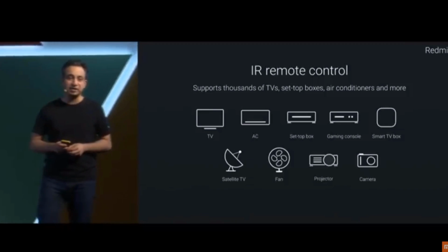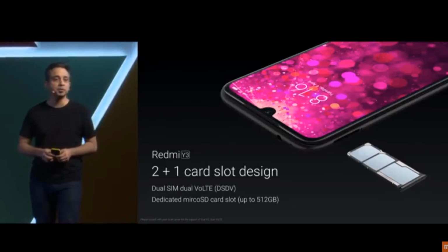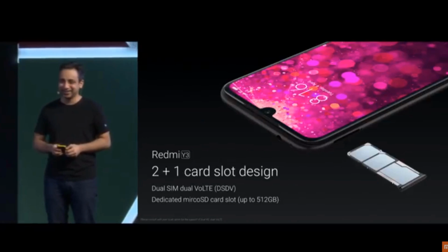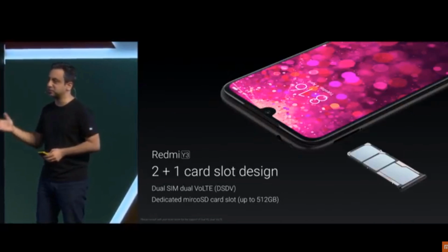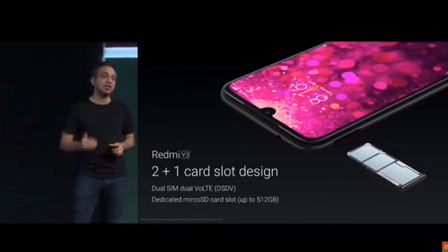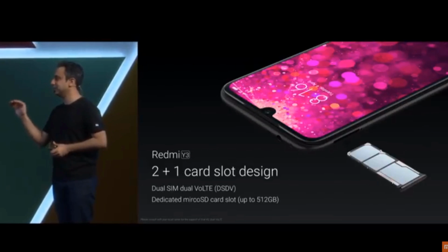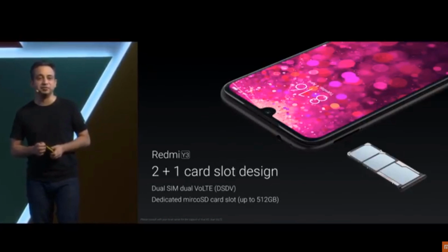One thing that we've also retained from Y2 and we've enhanced is a 2+1 card slot. So you get dual SIM, dual VoLTE. Essentially, you can have two VoLTE SIMs in SIM 1 and 2, and you can add a micro SD card to it, so if you need to expand your storage. And in this case, the SD card slot can support up to 512 GB.